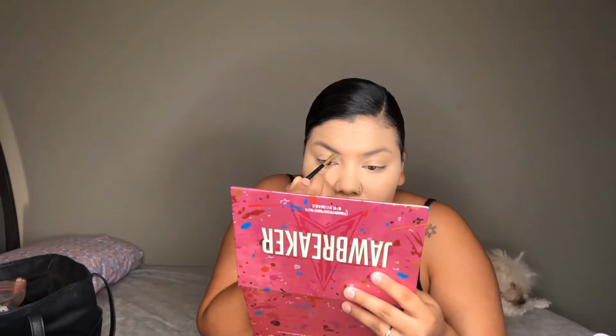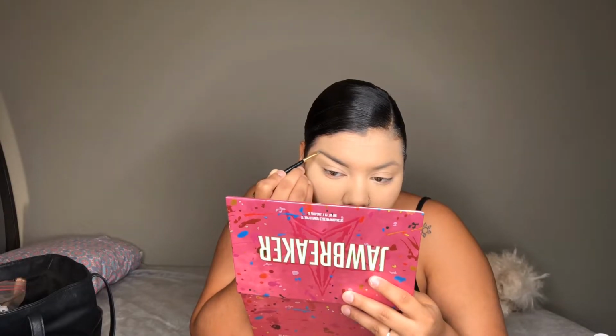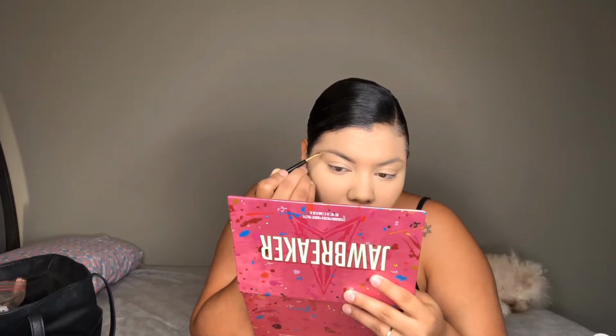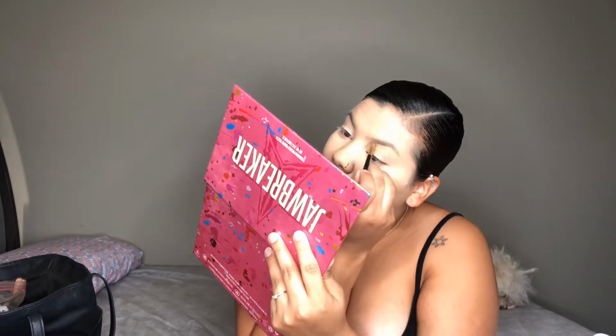So I haven't really bought any new makeup. I've pretty much been using the same thing for a while now. But once I get completely settled into this apartment, then I might start splurging on makeup and stuff like that. But right now, I just don't have no room for it.